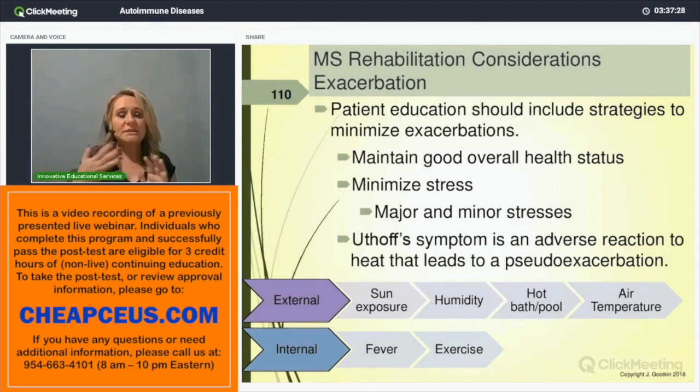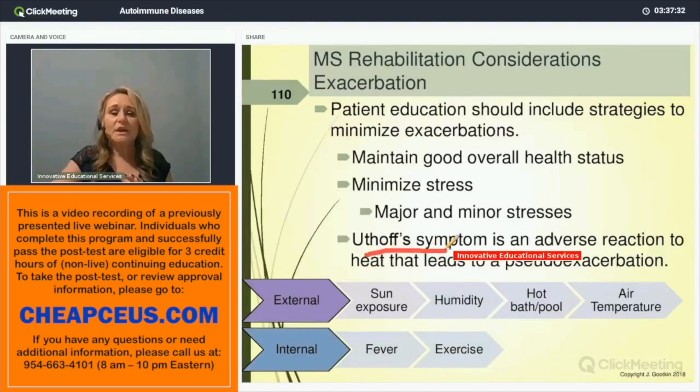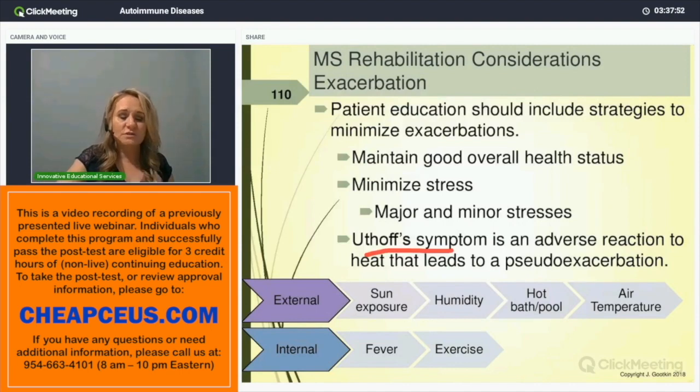worse. And it tends to resolve in 24 hours, but a symptom is that after someone has an excessive exposure to heat, whether it's sun, humidity, air temperature, maybe they're sick and they have a fever, or the exercise you're participating in with them, that it can increase their body temperature and increase their symptoms, and it may take 24 hours for that to resolve. So be aware of this.